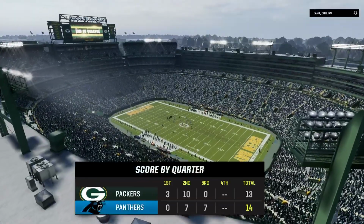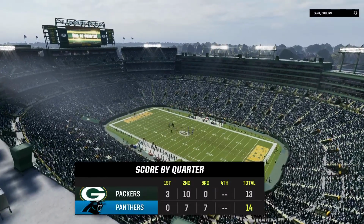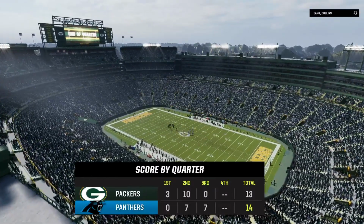Three quarters have come and gone. We'll return with more after this. You're watching the NFL on EA Sports.